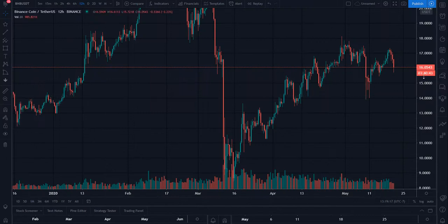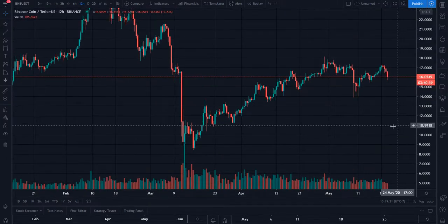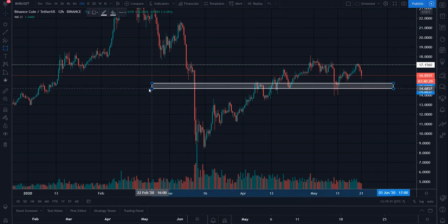BNB is the one that also held decent, not as good as Link. Link will be the next one that we're looking at. BNB is holding a nice level of resistance at around 1715. We are holding our major level of support, which is around 1520, which is right around here.